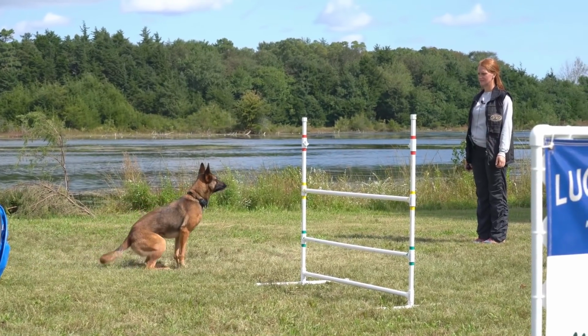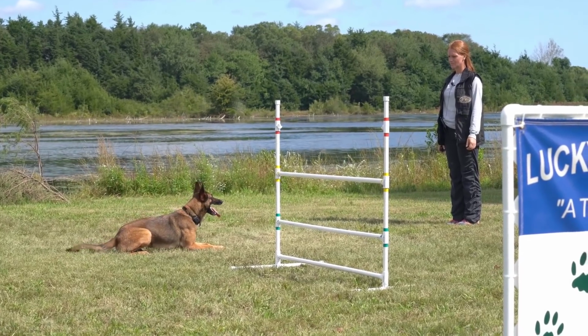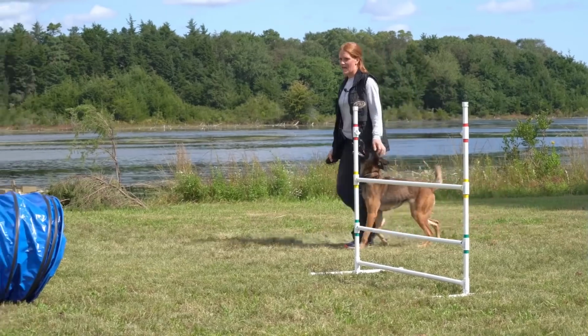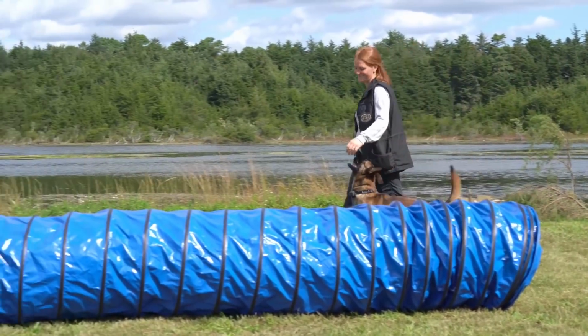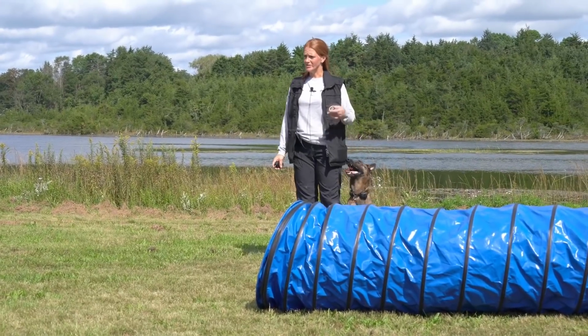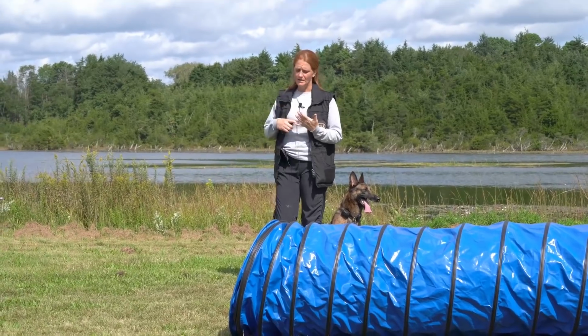Sit. It's gone now. I know. Down. Heel. How many people think Luna's happy to be out here? Right, she is. We really want our dogs to enjoy what they do. We want them to enjoy every aspect. We want them to enjoy obedience.